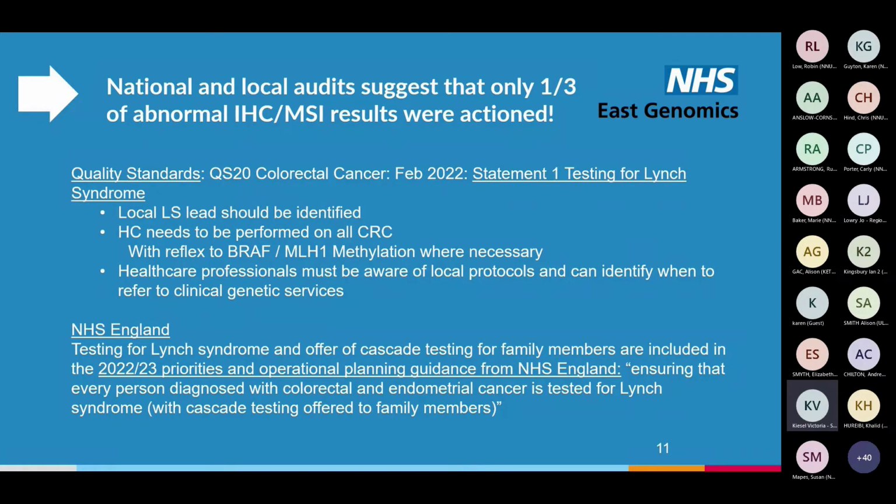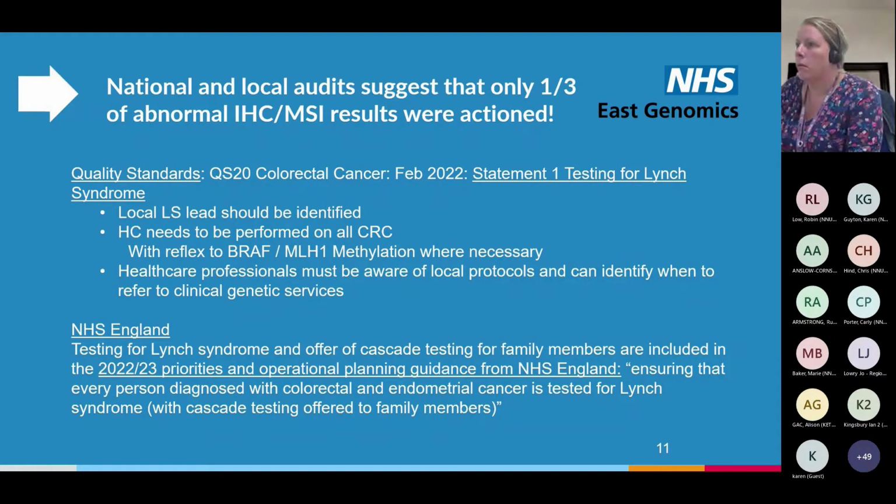The NHS England priorities also said for 2022-23 that it's vital that we ensure that every person diagnosed with colorectal and endometrial cancer is tested for Lynch syndrome, and that cascade testing is offered to their family members.